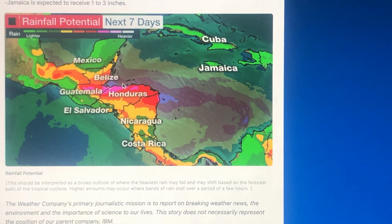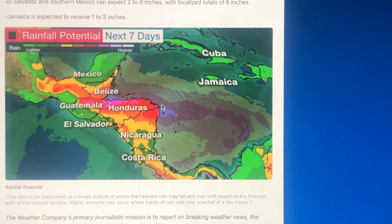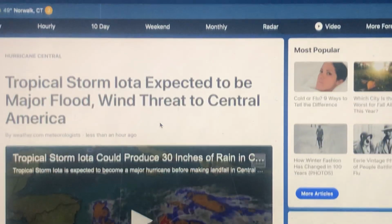And then here is the forecast rainfall amounts over the next 7 days according to the Weather Channel. You can see for those northern parts of Nicaragua where potentially the center will make landfall, up towards a foot of rainfall is forecast, and for Honduras up towards 1.5 feet plus of rainfall is forecast. So that's also really terrible news, that it's going to be a very, very wet system, just like Eta. That's going to really add to the big flooding problems and all of the disaster that's still there from Eta in those countries. So yeah, that's really, really terrible news.